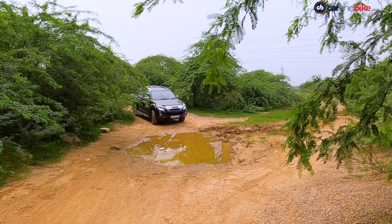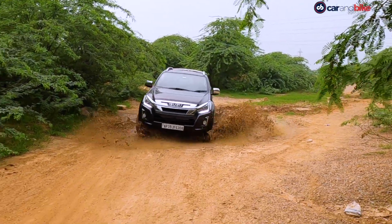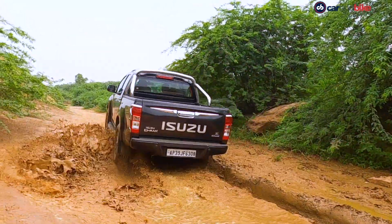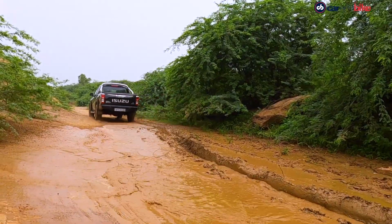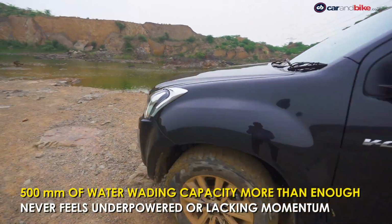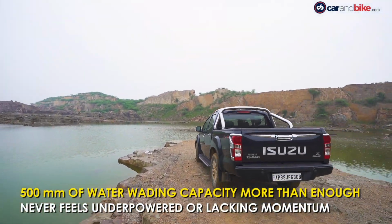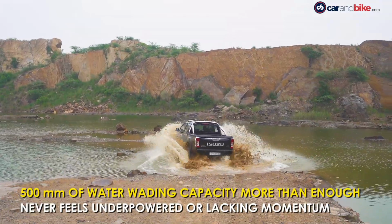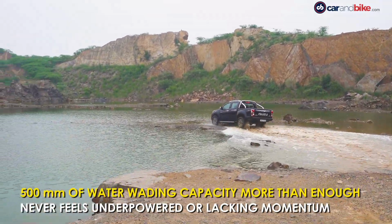It's like those solid woodland sneakers. Looks tough and stylish, and you barely feel the surface. Then, it can nearly go swimming with a water wading capacity of over 500mm. So we didn't mind being a water child and having our share of fun with the splashes.